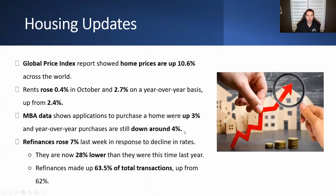Okay, so let's look at what the housing market's doing, right? The Global Price Index report showed home prices were up 10.6%. That's across the world. Fascinating, 10% across the entire world. Rents did rise 0.4% in October and 2.7% year over year, which is up 2.4%. Now, the MBA data does show that apps to purchase were up 3%, and year over year purchases are still down about 4%, and probably has a lot to do with the decline in inventory, right?